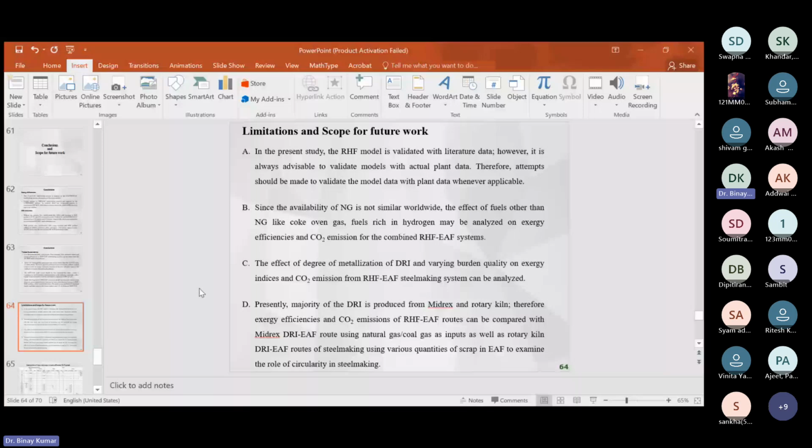Apart from this, the effect of the degree of metallization of DRI and varying burden quality on exergy indices and CO2 emissions from the RHF-EF steel making system can be analyzed. And since presently most of the DRI is produced either through the Midrex route or rotary kiln, especially in the Indian scenario, the exergy efficiencies and CO2 emissions from the rotary kiln-EF route can be compared with the Midrex-EF route, utilizing either natural gas or coal gasification as input, as well as the rotary kiln DRI-EF route of steel making, using various quantities of scrap in EF to examine the role of circularity in steel making.